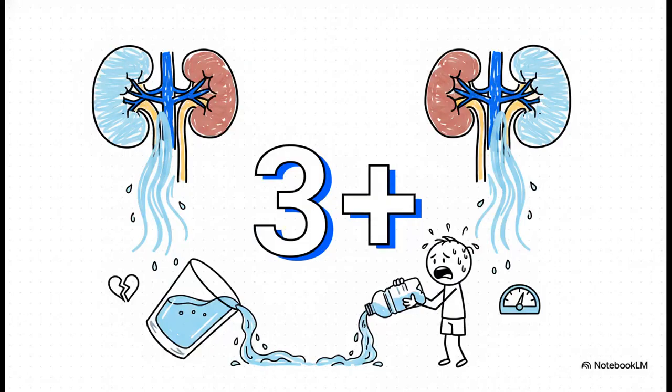But what happens when that system fails? Well, the kidneys end up reabsorbing way too little water, and the result? A person dealing with diabetes insipidus typically cranks out over 3 liters of extremely dilute urine every single day. That's a massive amount of fluid. This symptom is called polyuria.